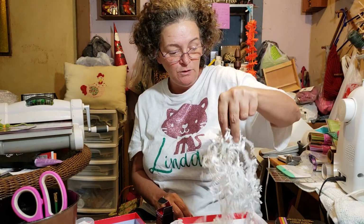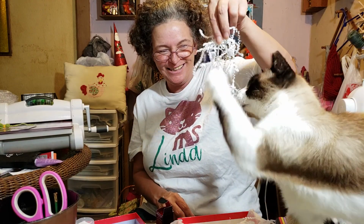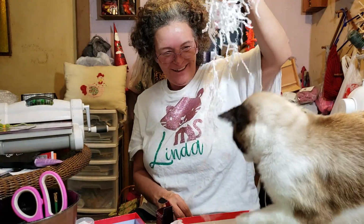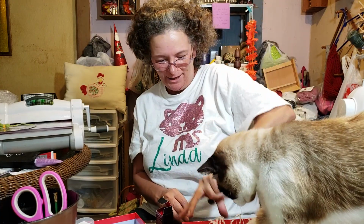Hey, yoo-hoo. I know, it's just crinkled paper. Can y'all see him? I knew he wouldn't be able to stand it. Ew, it's a mess. I knew it. This is how my unboxings usually end, me playing with the packing with the cat.